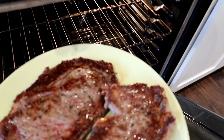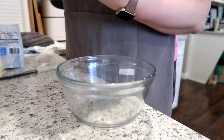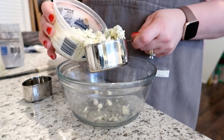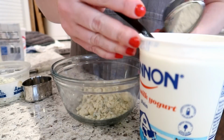And then I'm putting these into a 250 degree oven, and then you can just leave them in there until they are done to your likeness. Obviously, steak is very individual. It's going to depend on how well done or how not well done you want it. But while those are resting, I'm going to make the dressing for the salad.